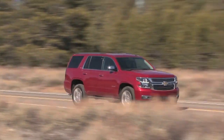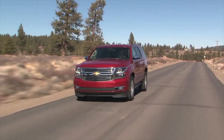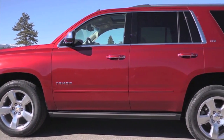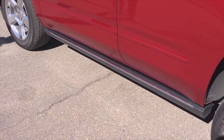Acoustic laminated windshield and inlaid doors with triple seals help make Tahoe your quiet sanctuary from the outside world. Tahoe offers up to 7 USB ports, a 110-volt 3-pronged outlet, an available 4G LTE Wi-Fi connection, and a wireless charging station, available on Premier.